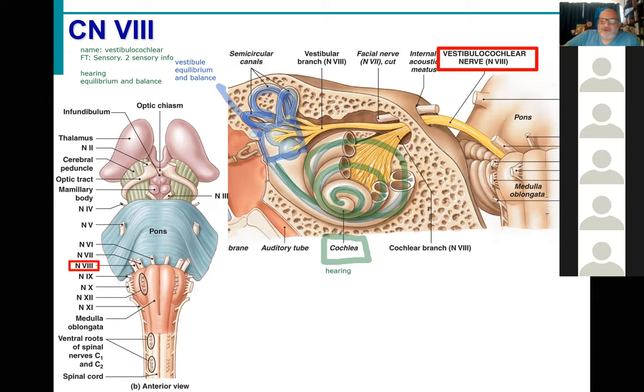So you don't even have to spin someone around in the chair. You can just pour the water, warm, not hot, cool, not ice water, into there. And you can see these kinds of changes taking place. So it's not just hearing, it's equilibrium as well. All right. And as we mentioned, it's a little bit of a cheat, but we will use the internal acoustic or internal auditory meatus as our skull exit for cranial nerve 8. All right.